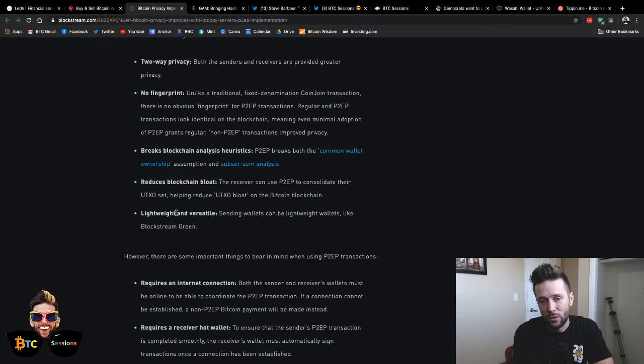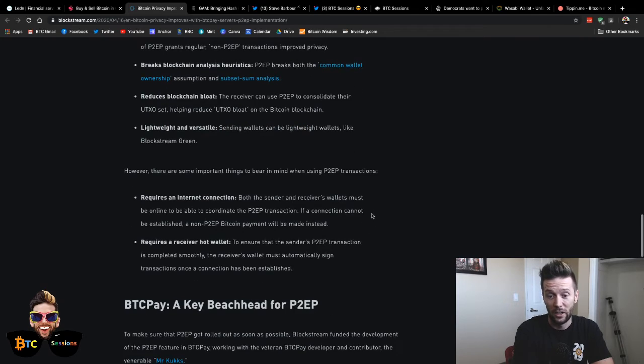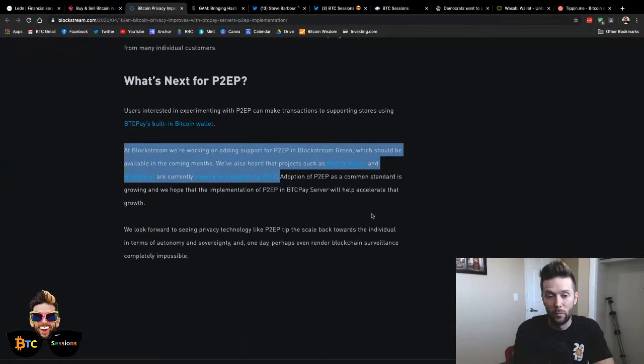And then it's also lightweight and versatile. Sending wallets can be lightweight wallets, just like Blockstream Green, which brings me to the point where they highlight down below what's next for pay to endpoint. So they're working on adding support to Blockstream Green, which is one of my favorite Bitcoin wallets. But they're also working with other projects like Wasabi Wallet and Blue Wallet to add in support for pay to endpoint, which also is awesome. I love how much privacy stuff is coming down the pipe right now.